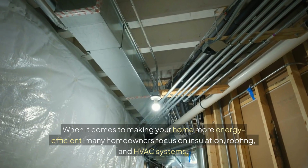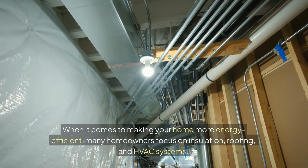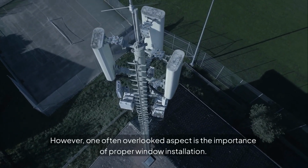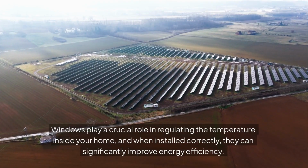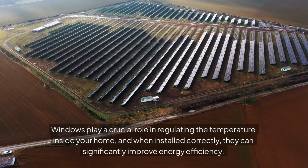When it comes to making your home more energy efficient, many homeowners focus on insulation, roofing, and HVAC systems. However, one often overlooked aspect is the importance of proper window installation. Windows play a crucial role in regulating the temperature inside your home, and when installed correctly, they can significantly improve energy efficiency.